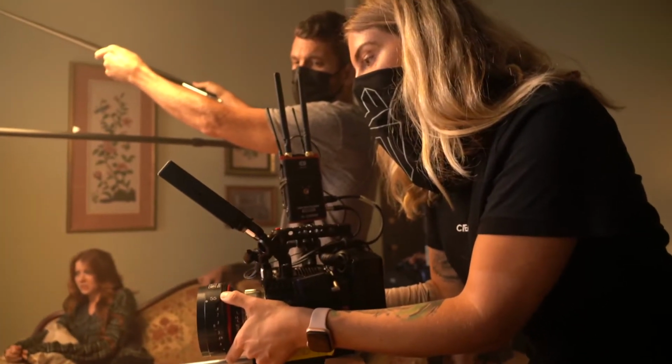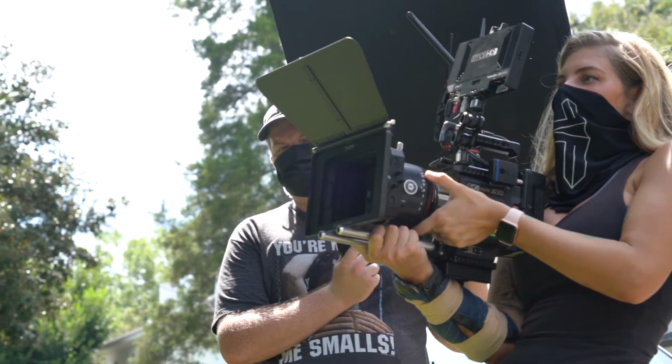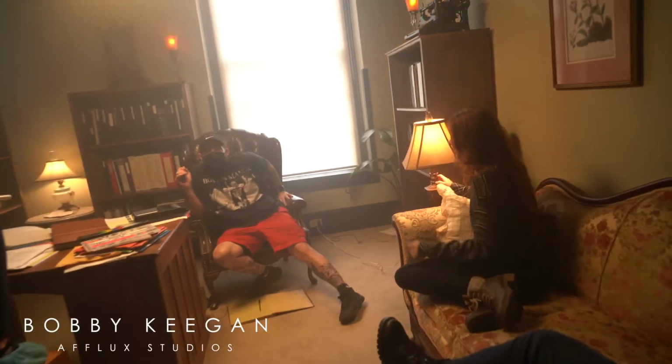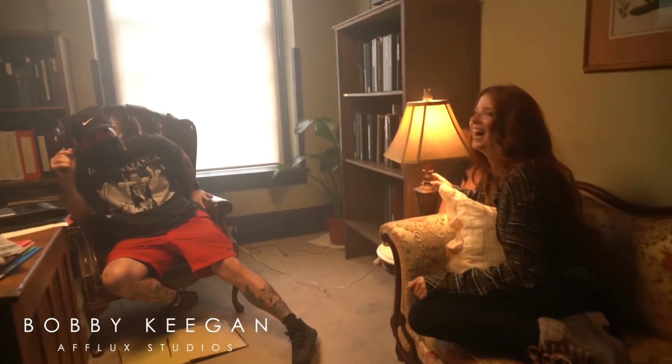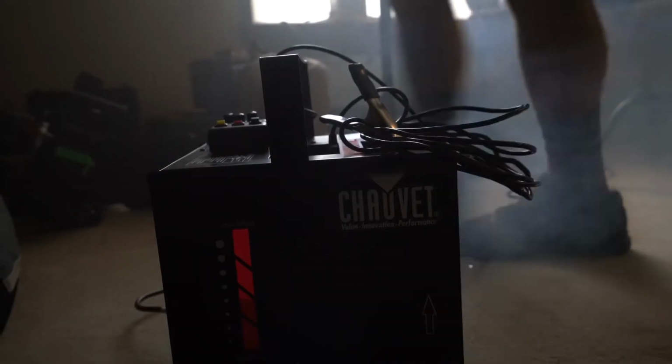We're also using the RED Helium cameras. The thing that I love about REDs is that they're so versatile, and I'm just comfortable using it. The RED looks great with the K35s too, and my AC, Bobby Keegan, who I've been working with for a really long time, that's been our go-to camera for so long that it was a no-brainer when it was like, what do we want to use? We're gonna bring the RED out. So we chose that.